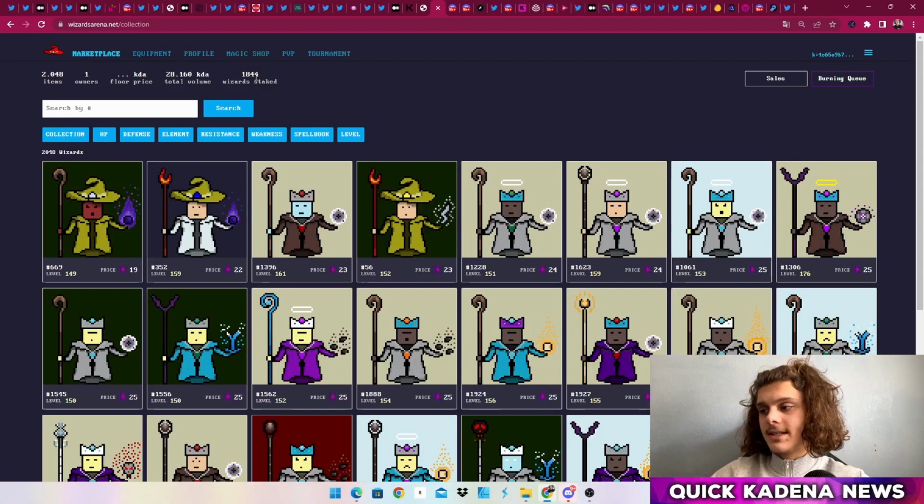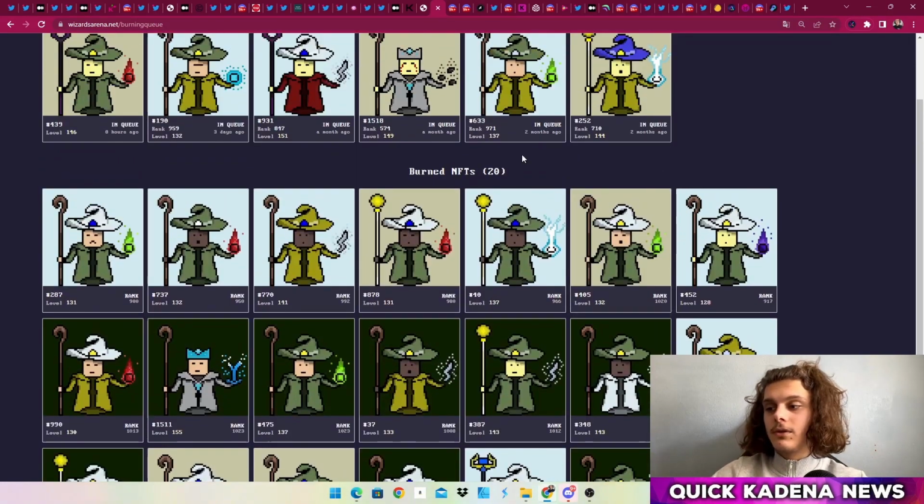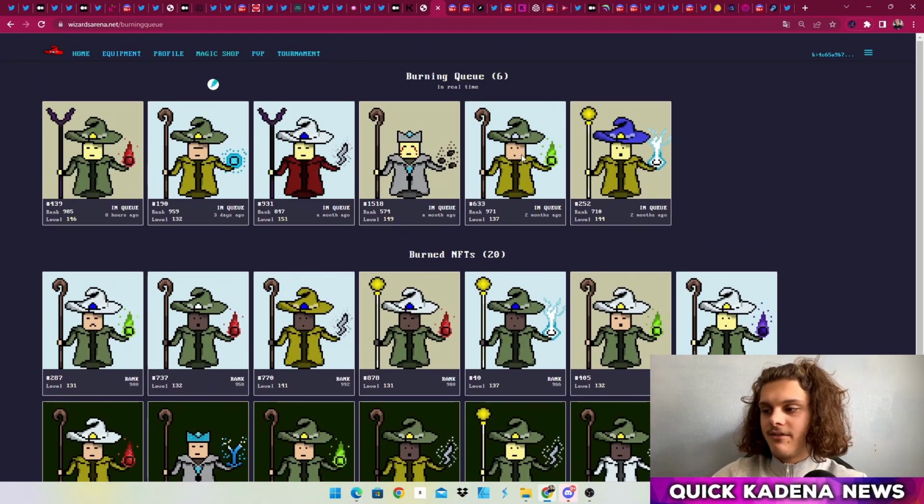So let's check out the stats. 1,800 plus wizards staked. Floor is pretty good. The owners dropped a little bit, but the volume went up pretty dope, nearly at 30,000 KDA, which is cool. Now the burning queue is also full. You can see that already 20 NFTs have been burned and only 6 are in the queue. So if you want to burn one, you can put him in here and maybe have a good chance in burning him.